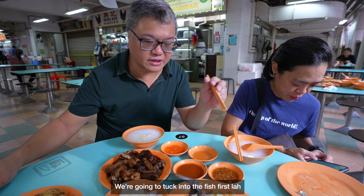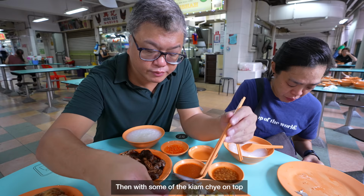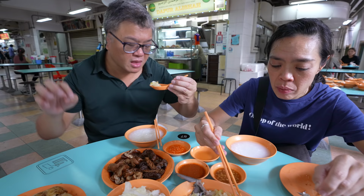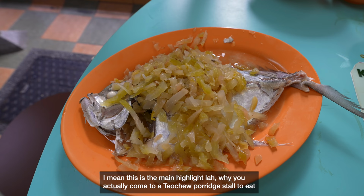We're gonna tuck into the fish first lah, okay? I'm gonna get a bit of fish up here, and then with some of the kiam chye on top. Very nicely cooked, very fresh, no fishiness at all. I mean, this is the main highlight lah, why you actually come to a Teochew porridge stall to eat lah.